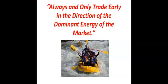Always and only trade early in the direction of the dominant energy of the market. So what do we mean by that? Well, let's get a little word picture going here. See these gentlemen whitewater rafting? They are having a ball. If you've ever been whitewater rafting, it's a lot of fun. But it's easy for them to go with the current. It would be very hard for them to paddle against the current. And that's an analogy for the market. The market is all about supply and demand. We're looking for an imbalance of supply and demand. That's how economies work. When there's more demand than supply, prices go up. When there's more supply than demand, prices go down. Now, there is a money flow that happens there in the exchange between the buyers and the sellers.